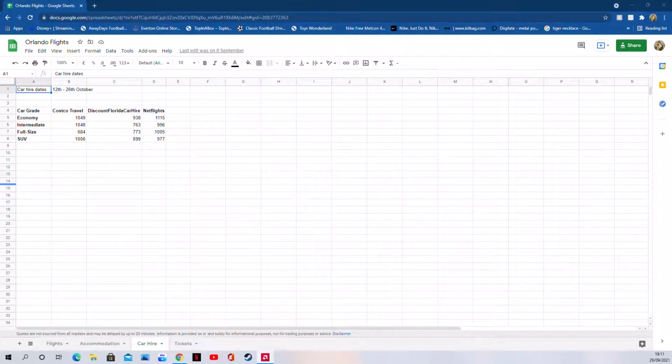Firstly, don't get sucked into paying extra for a sat nav. You can use Google Maps on your phone. Have a look at my other video on using Google Maps to get around and using offline maps.